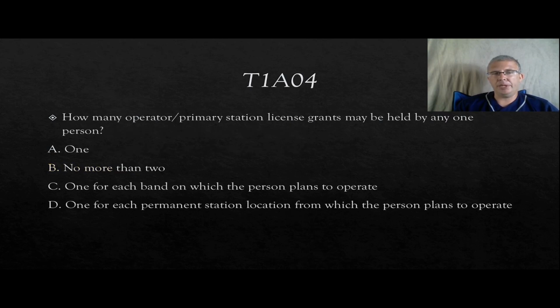How many operator primary station license grants may be held by any one person? A. 1. B. No more than 2. C. 1 for each band on which the person plans to operate. Or D. 1 for each permanent station location from which the person plans to operate. And the correct answer? A. 1.